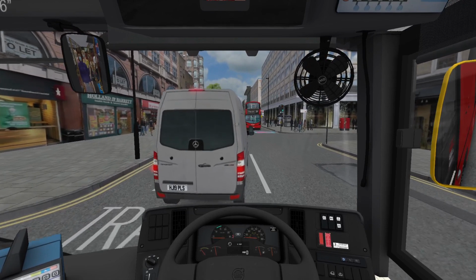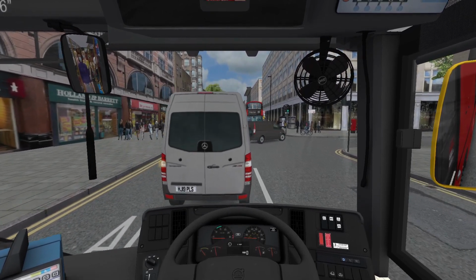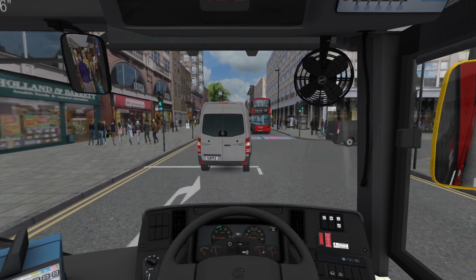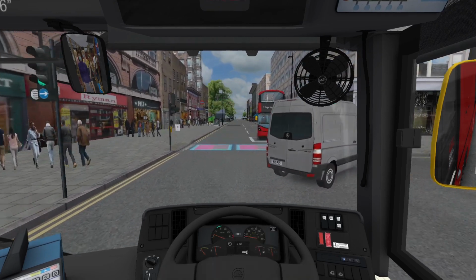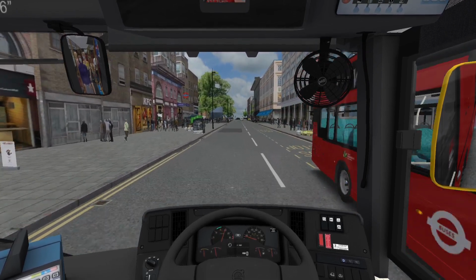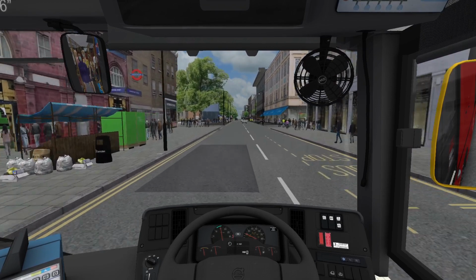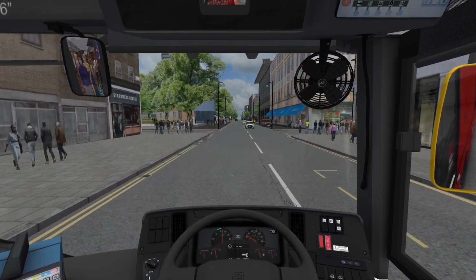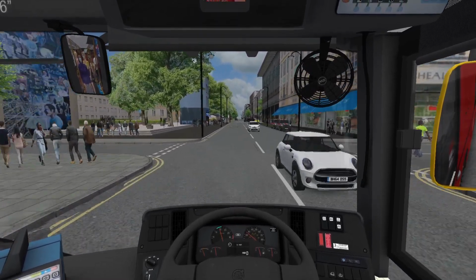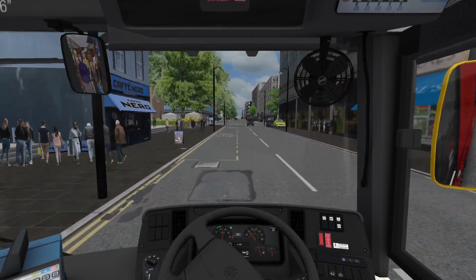The Mercedes Sprinter van, I think it is. Could also be a minibus. Well, no, the same model is a minibus, but this one obviously is a van. Oh yeah, Reva. So I think that's operated out of Turnpike Lane, is this the 29? Because Reva doesn't have a depot in Central London, as far as I know. I'll look out for errors.